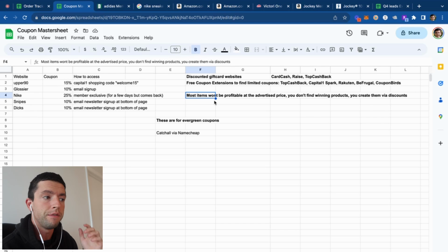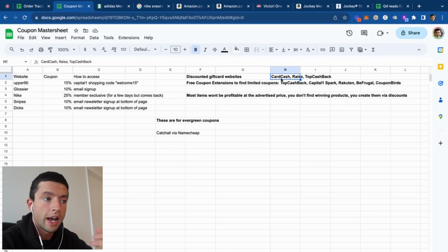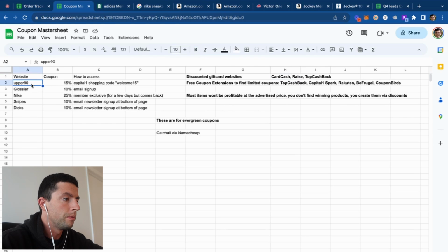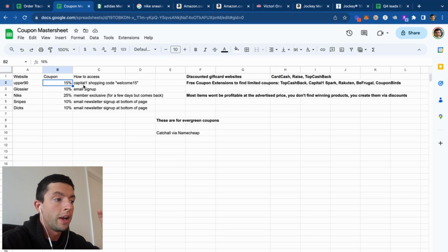You don't necessarily find winning products at profitable prices. You create them via discount codes, which comes from finding products on sale, using evergreen coupons like we can see here, using discounted gift cards from sites like Card Cash, Raise, and Top Cash Back, as well as free coupon extensions to find limited coupons and not necessarily evergreen ones, typically like Top Cash Back, Capital One Shopping, Rakuten, Be Frugal, Coupon Birds, Retail Me Not. Those are all free. Make sure you have those downloaded. But tracking the coupons different websites offer in terms of what website, what coupon they offer, and how to access it is incredibly important.